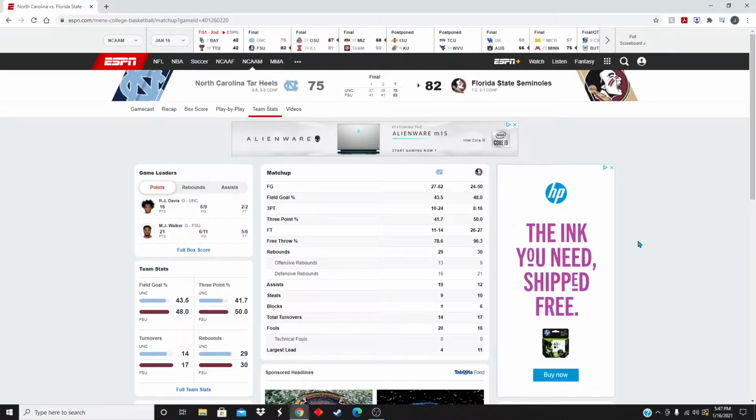But Florida State did shoot 50% from the 3. And honestly, there were only a couple of times where the Florida State shooters were wide open on those. A lot of the time, Carolina was in their face, and they'd still knock down shots. That's just credit to them.